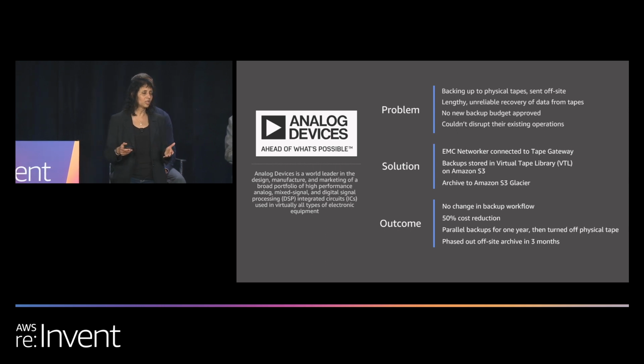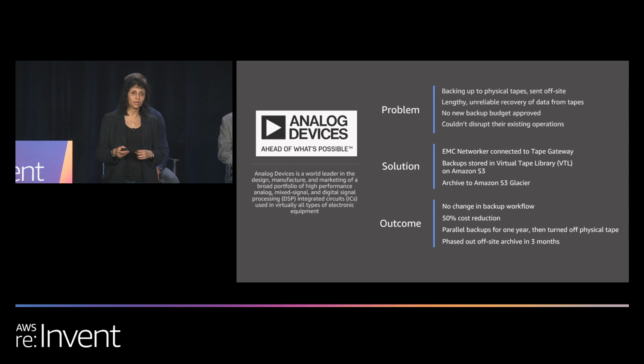And in the process, they've achieved at least a 50% reduction in cost and having the durability of storing that data, especially in their case with Deep Archive. You get basically $1 per terabyte tape stored in Deep Archive.